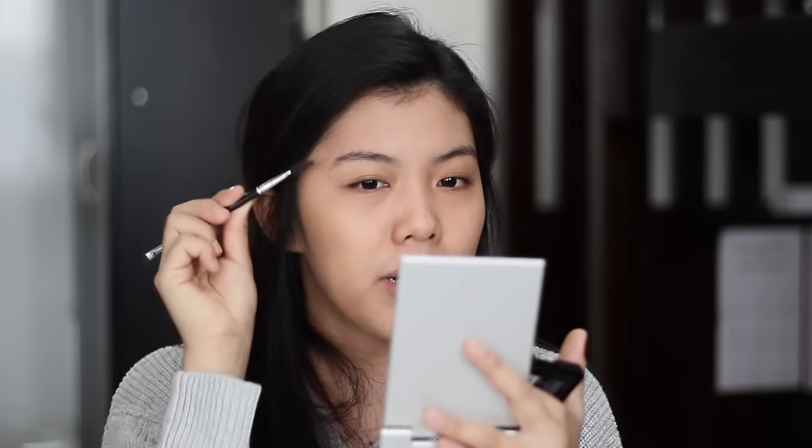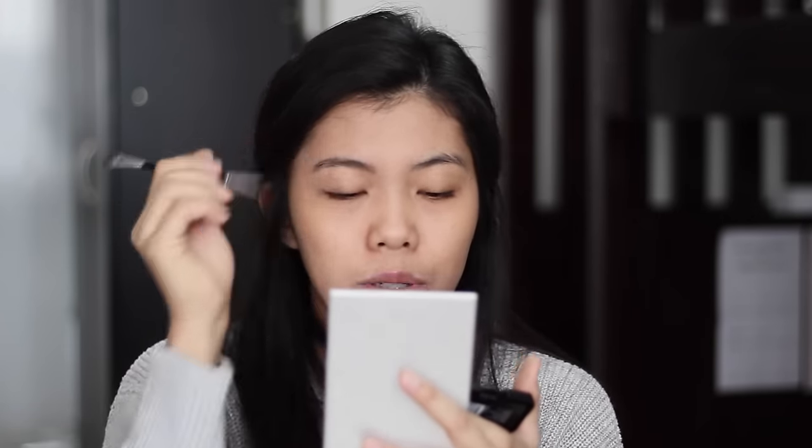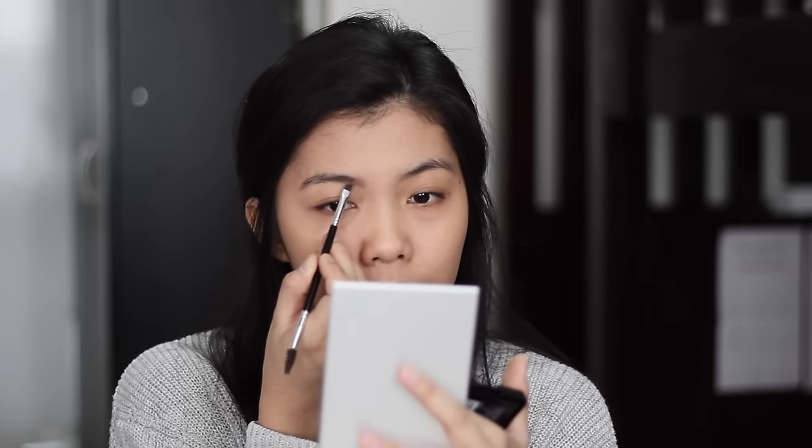So I'm gonna brush my brows to fix them a little bit, and then line them at the bottom first. Not bad. Well, it's just one line. We'll see. And then after that, I'm just gonna brush up the product to distribute it. I'll continue on with lining the lower part of my brows and then extending it quite a little bit because I don't have much brow tail. Is that a thing?